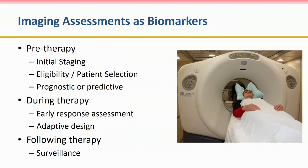So imaging assessments can also be considered as biomarkers in certain situations. We use imaging in oncology all the time. We use it pre-therapy as initial staging to determine eligibility and patient selection, and even in the pre-therapy setting, it can be prognostic and predictive. We often do imaging during therapy to evaluate response and have adaptive therapy options, and then following treatment for surveillance. So we already have imaging as part of our standard evaluation for patients.